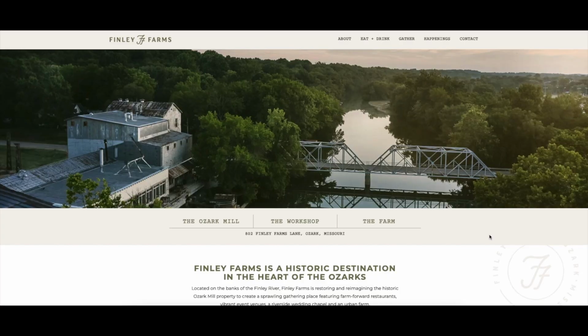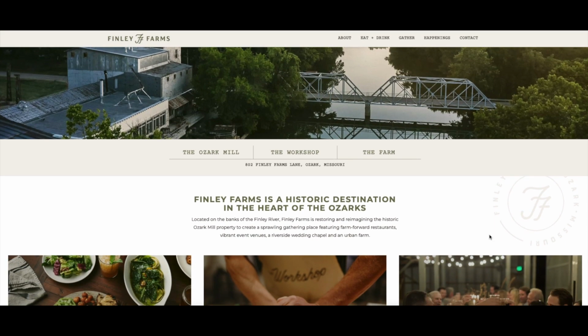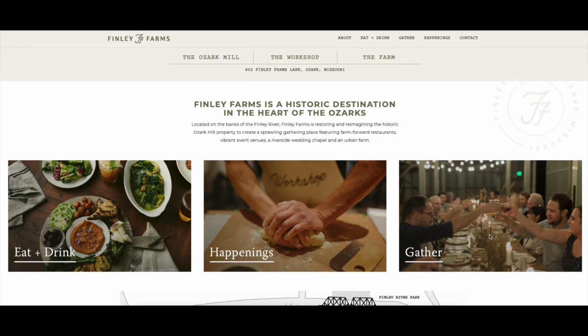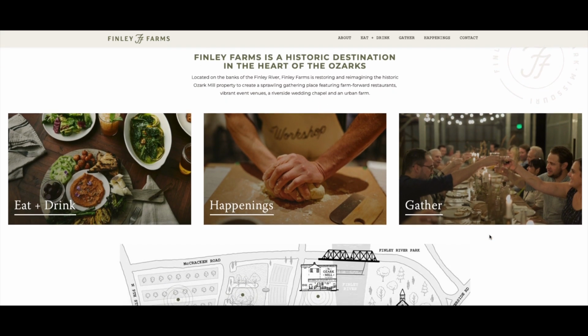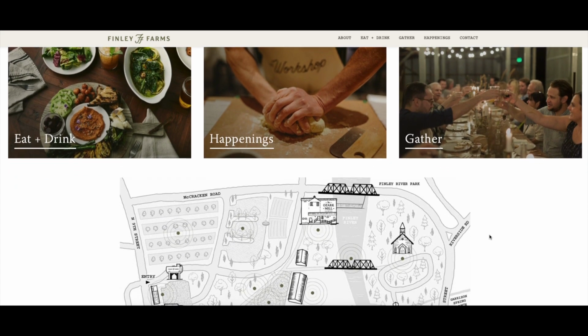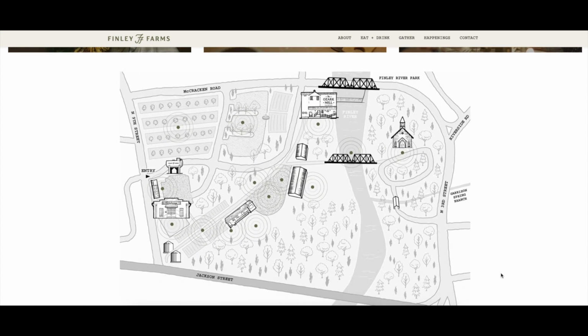I'm going to show you a few more things, but I wanted to hop to the website here because I'm not going to hit on everything. There's so much to do here. Definitely check out Finley Farms in Ozark, Missouri on their website because there's lots of different things that you can look into. They have a very nice little interactive map here. I feel like I should have done my research a little bit better before we went the first time, but hopefully this will help you out, so that you know all the things to do while you're there.